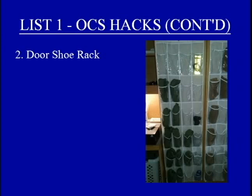But what this allows you to do is to automatically inventory any 18 items that you want. There are 6 pockets per column, and so what I use this for is shirts, shorts, and socks, and then some extra items where I could fit them.